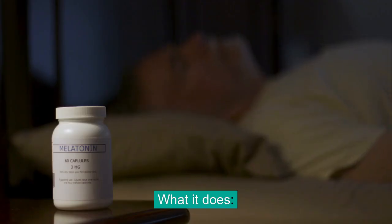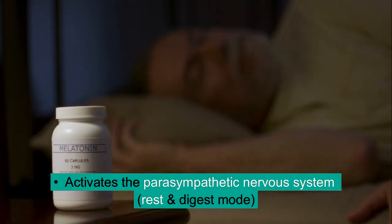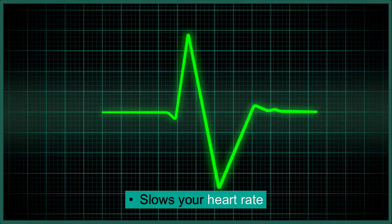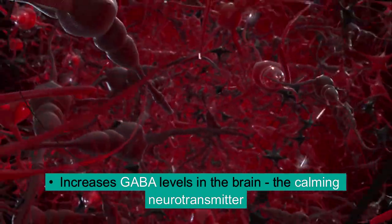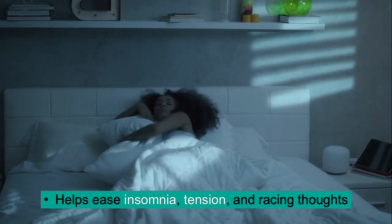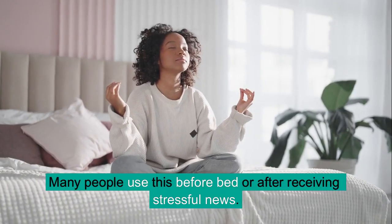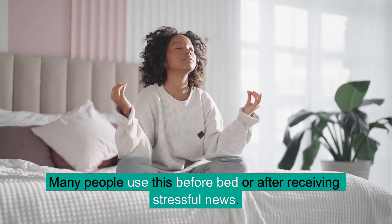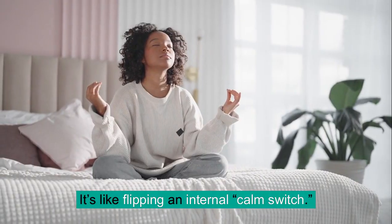What it does. Activates the parasympathetic nervous system, rest and digest mode. Slows your heart rate. Increases GABA levels in the brain, the calming neurotransmitter. Helps ease insomnia, tension, and racing thoughts. Many people use this before bed or after receiving stressful news. It's like flipping an internal calm switch.